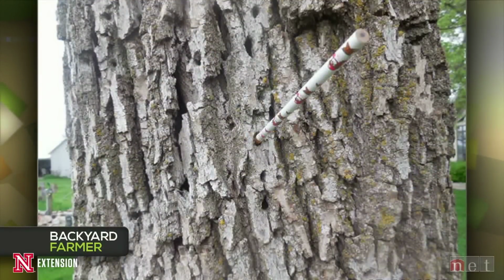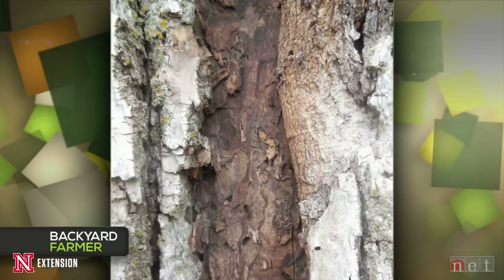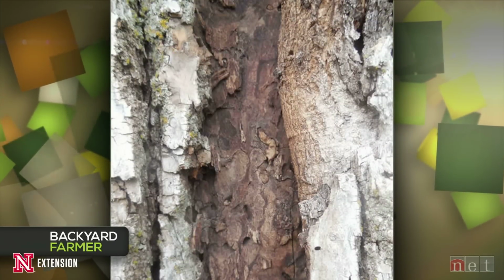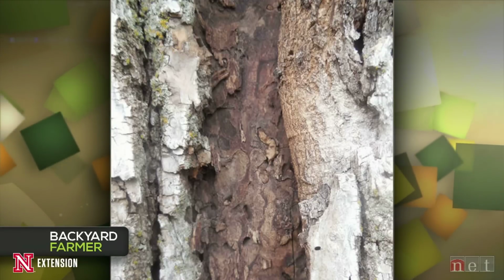This is a viewer from Crescent, Iowa, farm outside. She's got 100-year-old ash trees. She thinks they have borers of some kind. She does have mushroom growths in some. She's got all this bark splitting off. She's concerned, of course, that it's the emerald ash borer and wants to know what we would suggest for her.